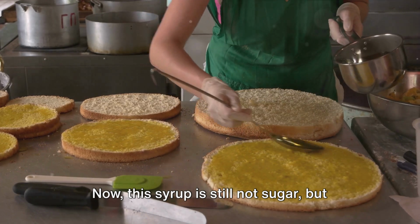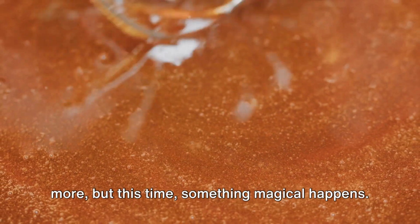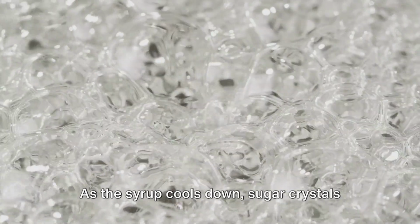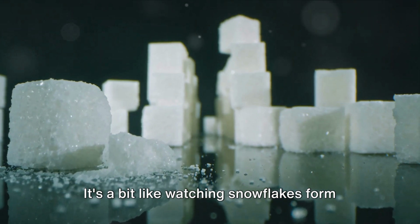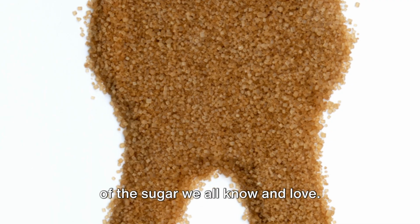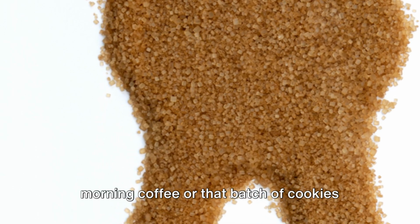Now this syrup is still not sugar, but we're getting closer. At this point, the syrup is boiled once more, but this time, something magical happens. As the syrup cools down, sugar crystals start to form. It's a bit like watching snowflakes form in a snow globe. These sugar crystals are the foundation of the sugar we all know and love. But they're not quite ready for your morning coffee or that batch of cookies just yet.